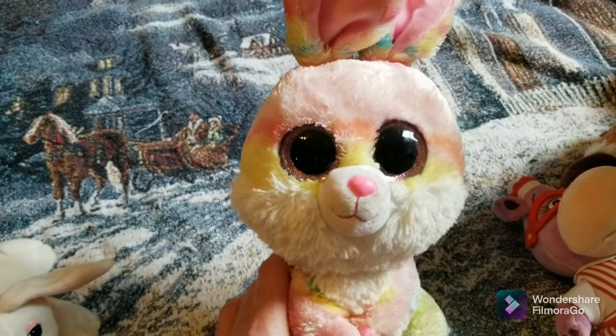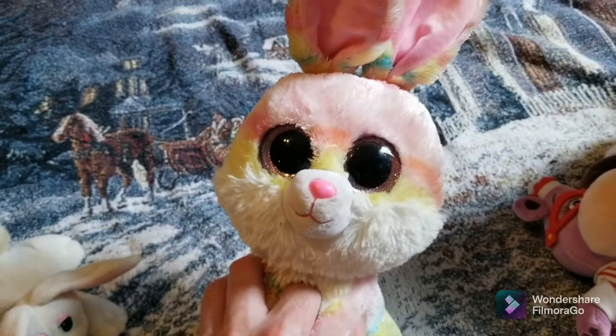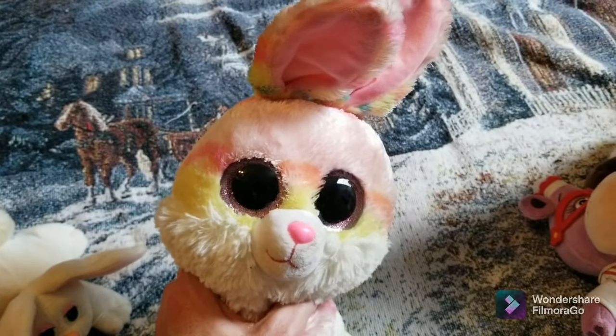This is Lollipop Bunny Rabbit, medium size. This was given to me by Tanya. She picked it up and then decided she didn't want it. I think it might have had some stains on it or something, but this guy was going for around $16 when I looked him up.